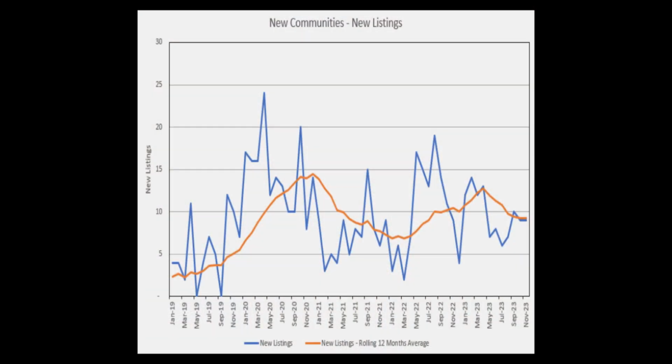Again, they're just trying to pace their sales and pace their building so it stays relatively consistent. They don't care about interest rates. They don't care about market conditions. They just want to build and sell homes on a month-to-month basis.